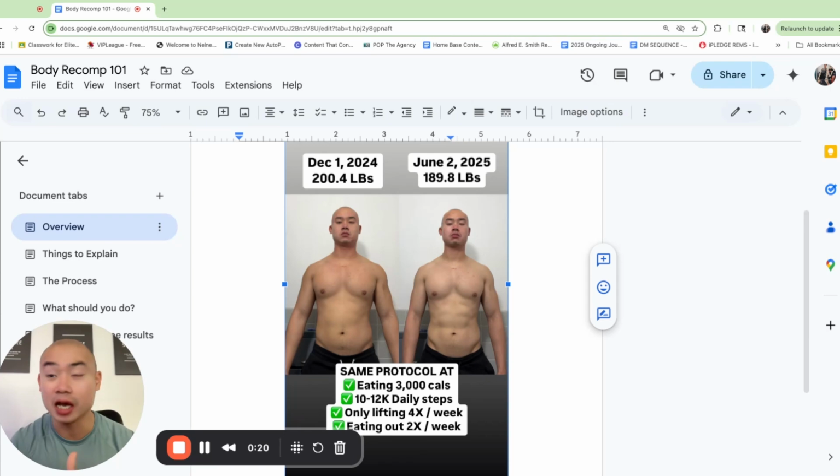Eating 3,000 calories? Yes. It's even wild for me to say this now because just a few years ago, I used to think that I had to eat a really low amount of calories to stay lean and to avoid putting on more body fat. But fast forward, here I am today, eating 3,000 calories, which is double that amount. And this is by far the best I've ever looked. This is the best in terms of body recomposition that I've ever looked at this body weight.